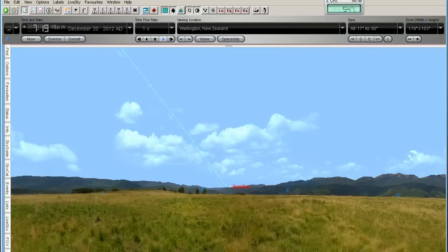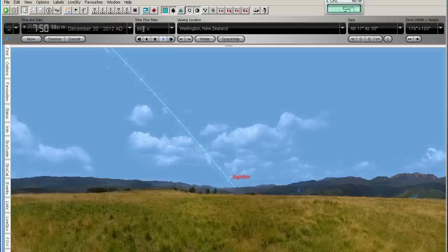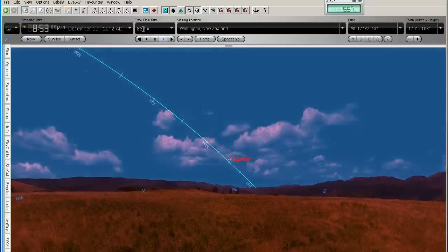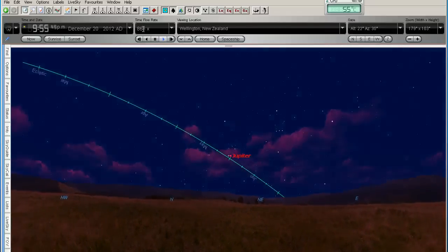I've got Jupiter centered, and what I want to do is speed up time so that we can watch Jupiter cross the sky. So we're going from the northeast, and just keep an eye on the time there. As we can see, we're coming up to 9 p.m. at the moment, and I want you to notice the line.